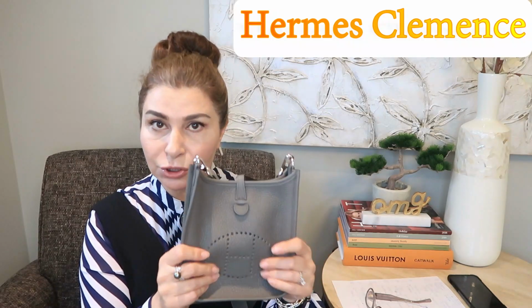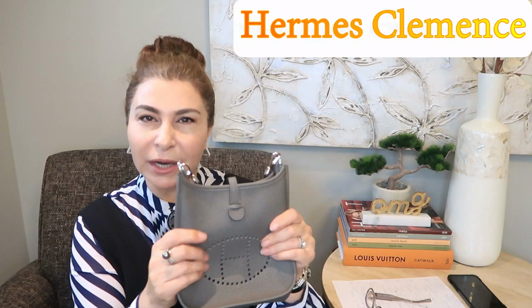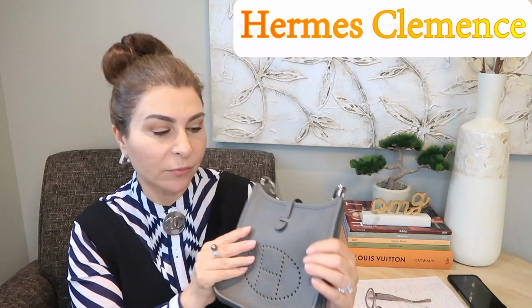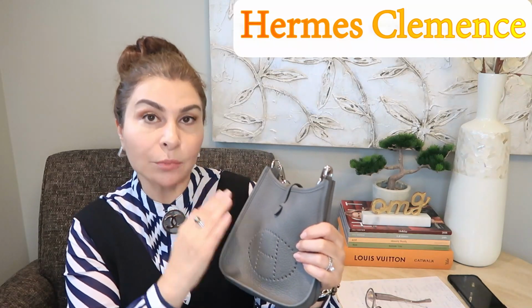So the next leather that I want to talk about is Clemence leather. Once again, one of the widely used leathers, and it's used for the Kellys and Birkins sometimes. Very often it's used for Evelyne or Picotin. It's very slouchy, so that's the main characteristic of this leather. Very slouchy, very soft. It has a smooth touch to the hands. In comparison to the Togo, when I come closer to the camera, I will show you, it has larger grains and it's not as shiny. It's a flatter looking leather. The grains themselves are much flatter.